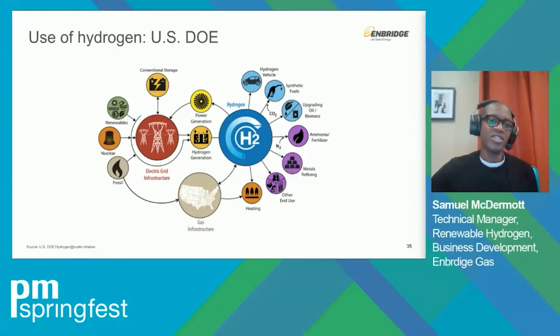These are some of the uses of hydrogen. This is put out by the Department of Energy. And I love this slide because it talks about the inputs. So you can use renewable, you can use nuclear, you can even use fossil. And what you're able to do here is produce it through an electrolysis system. And these are all the different uses: hydrogen for vehicles, synthetic fuels, which they call power to X, ammonia, metal refining, all these things you can use when you make hydrogen. You can also make power through a fuel cell and put that back into the grid.